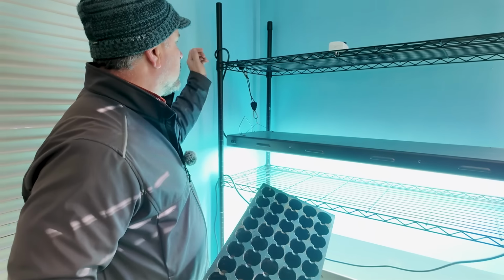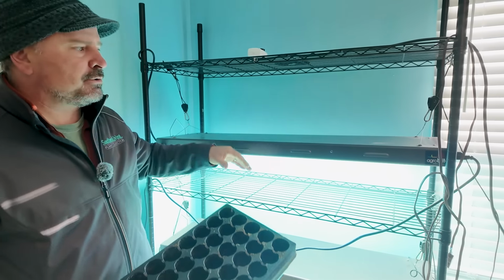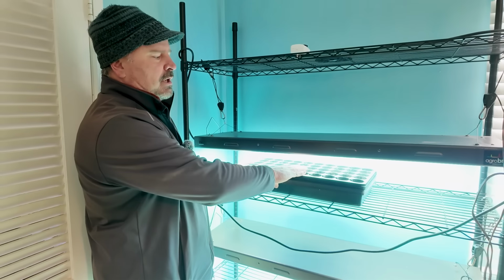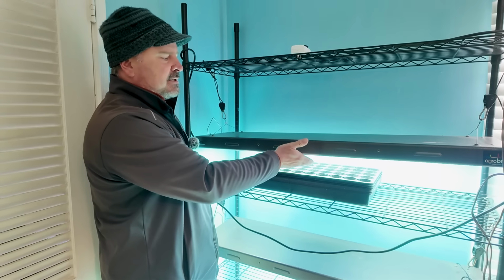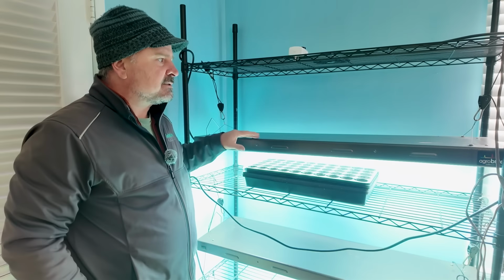We have them on this rack where we can raise and lower the lights here so that we'll have the light basically right down on top, just barely above before the seed germinates, and then as they germinate and grow, we can actually adjust the height of the lights on here.